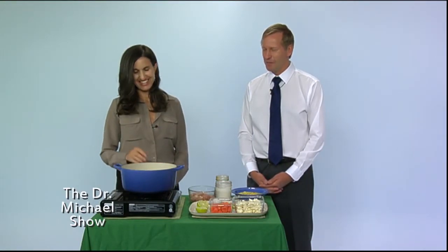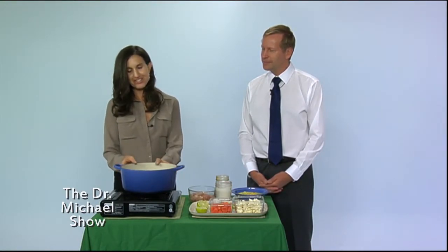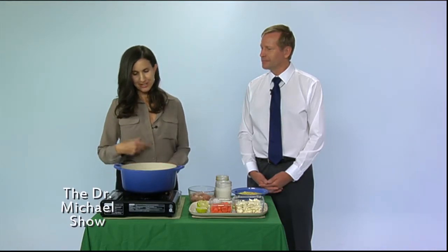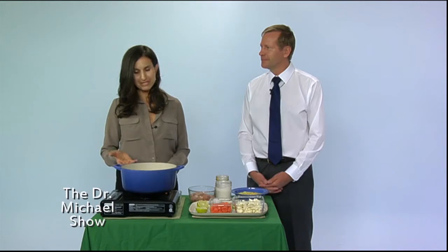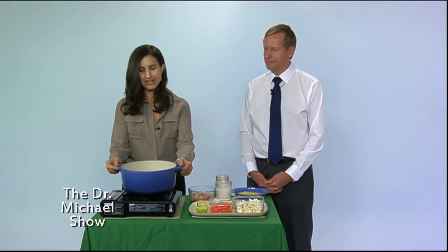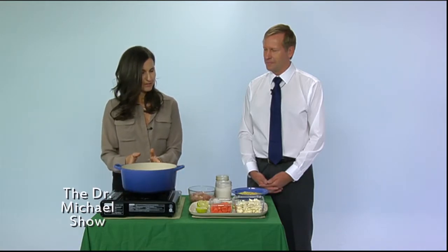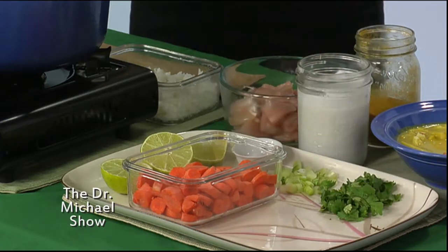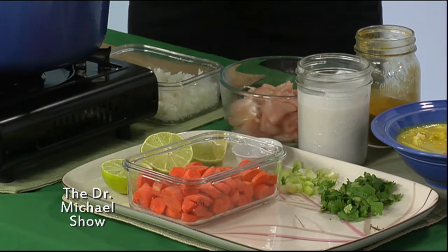Yep. Okay, perfect. So your first step is you're going to start to saute a half cup of onions, and I've already pre-done that. You're going to caramelize those for a couple minutes, and then you're going to put in 2 quarts of chicken stock. We have that right here. At that point, we're going to bring it to a boil, and then add in 2 cups of cut cauliflower.